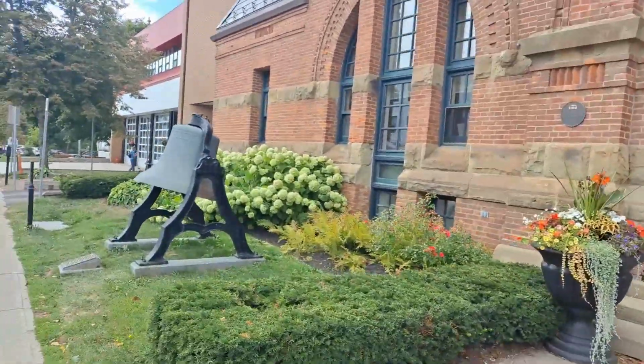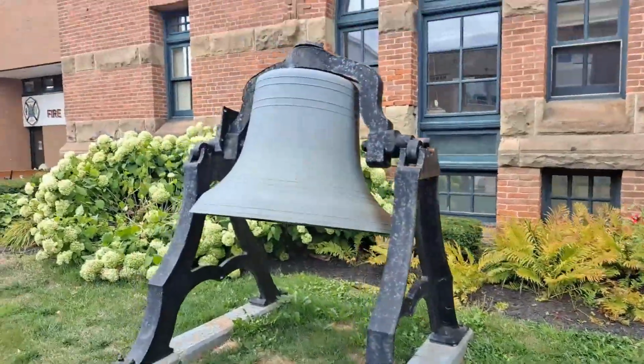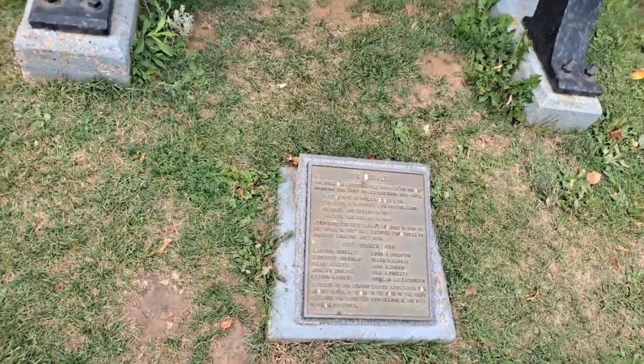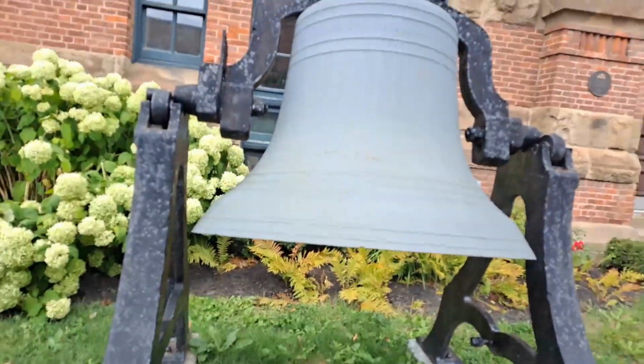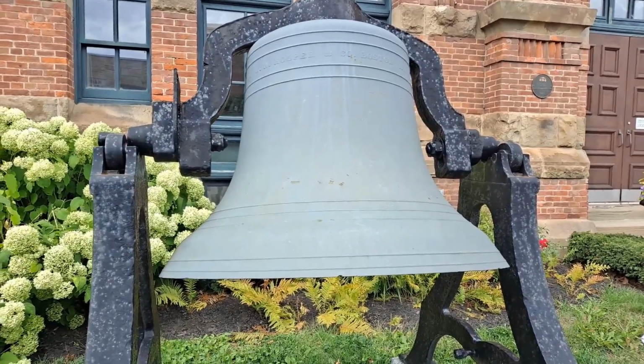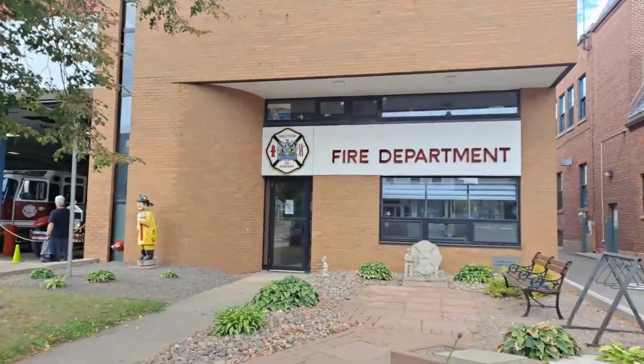We've got a little doggy trying to sniff us. How pretty this is. It is the Big Donald. This bell was affectionately known as Big Donald, honoring Fire Chief Donald McKinnon. And it was right beside the fire department.